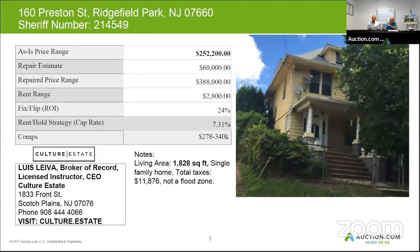On this slide, we were able to find out that this home is approximately 1,828 square feet. It is a single family home. The taxes in this home are around $11,876 per year. And it's not in a flood zone. There are no previous MLS records on this, so that was all the information we were able to dig up. The home can be resold for about $388,000 when it's repaired. You may want to budget $60,000 for repairs, and you can rent this home for around $2,800 per month.